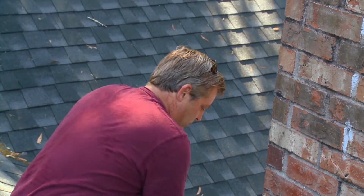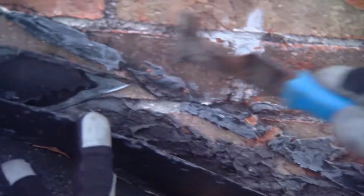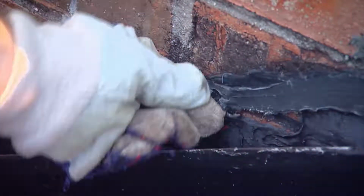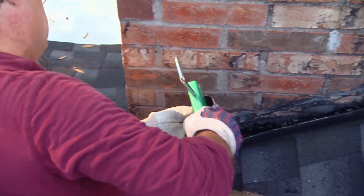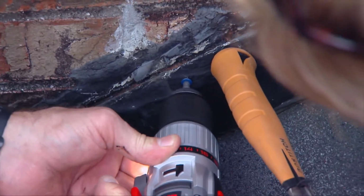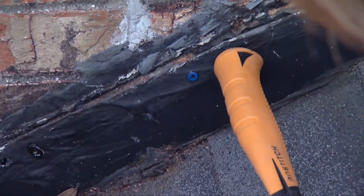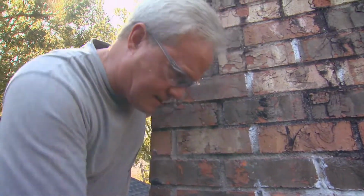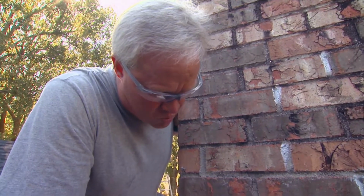Either way, the next step is to chisel and scrape off all the old dried roofing cement and replace it with a generous bead of new cement. Then begin attaching the flashing with our masonry screws. But the screws just don't seem to be holding up the way we need them to. That ain't good. A little soft. That mortar's just too soft.